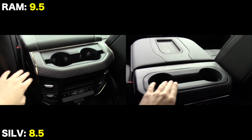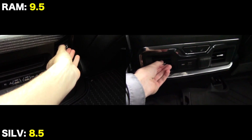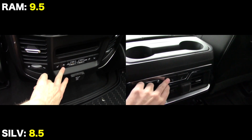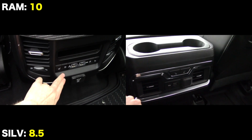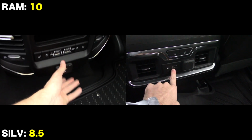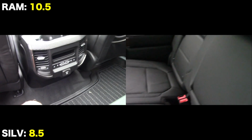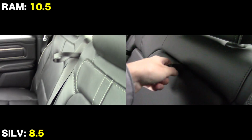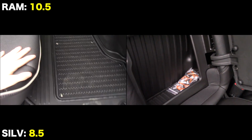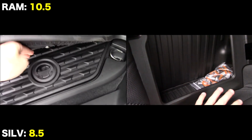Once in the back, you'll find tons of amenities. Both have air vents and charging USB ports, but the Ram has twice as many and a household outlet instead of a 12-volt outlet. The seats also have some unique tricks on the Ram, since it's the only truck on the market to have power reclining and 3-stage ventilation. Those are things I have never seen on a vehicle under 90 grand. And lastly, one really nice touch that both trucks include are hidden rear storage bins, either behind the seat or under the floor.